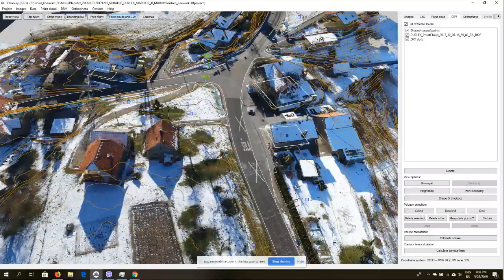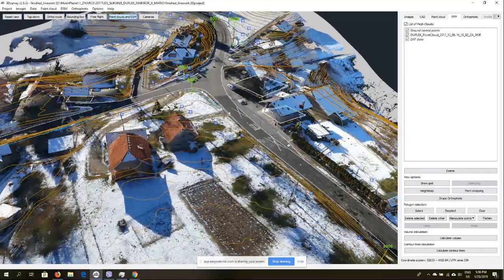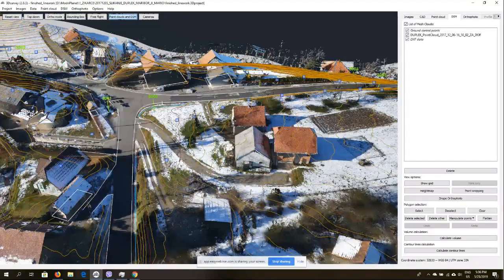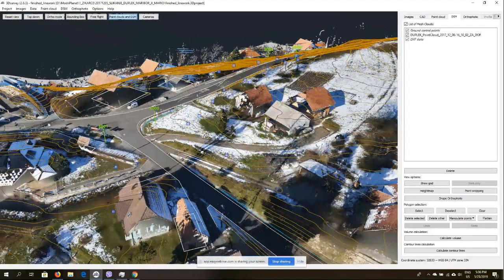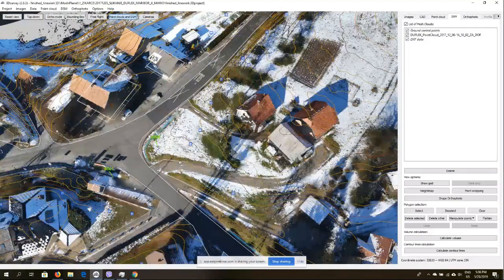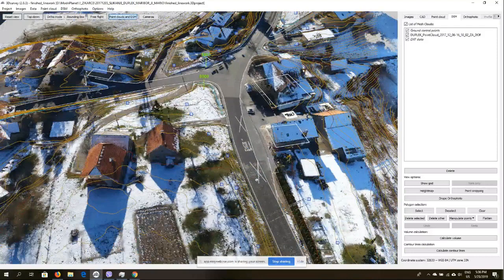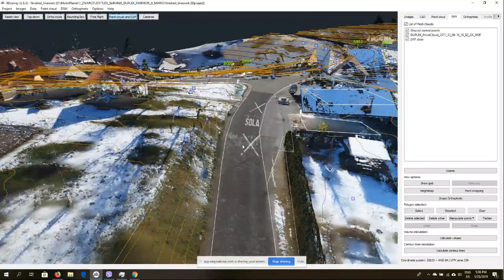Otherwise, I have here also a small example of a data set created in 3D Survey. So here you may see that we have some 3D lines, and the point cloud and DSM. Let's drape an orthophoto onto the digital surface model to make the data set a little more representative.